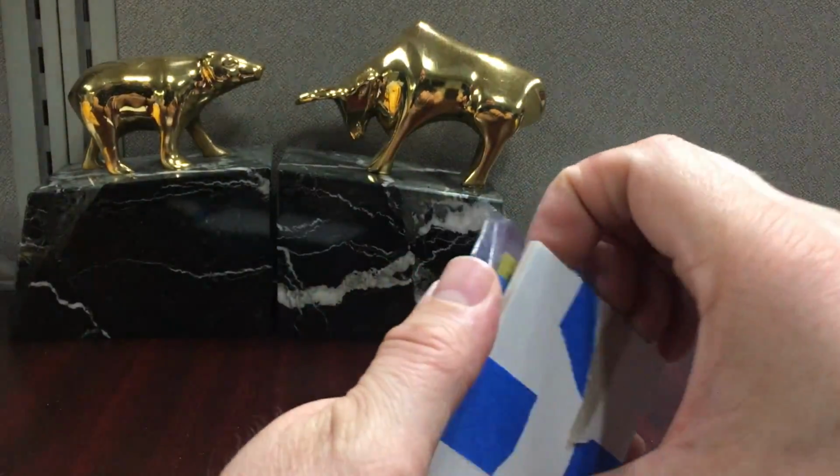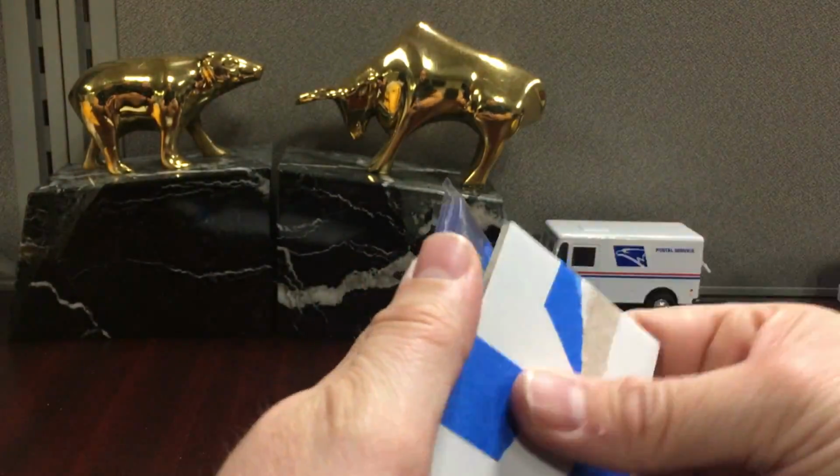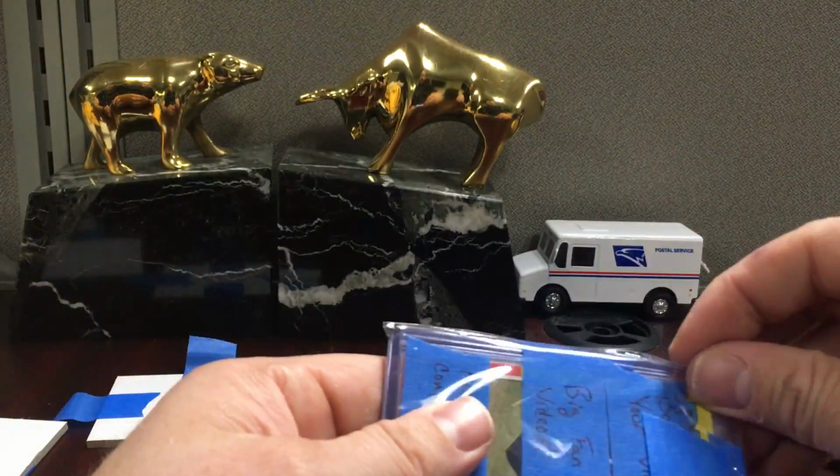Here's a cool Breeze card. And this one got pricey.